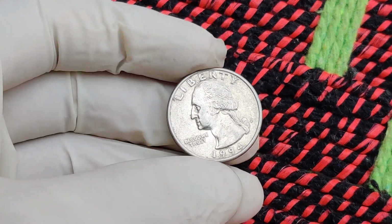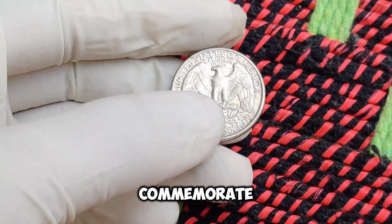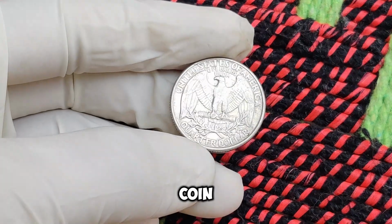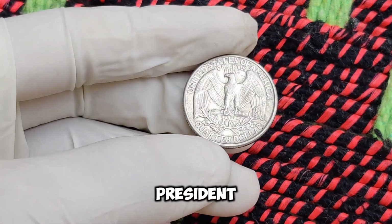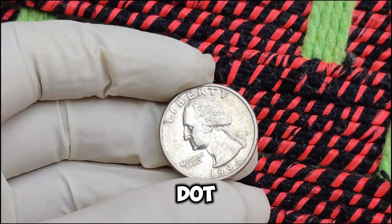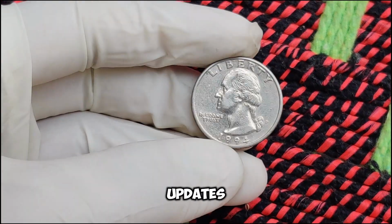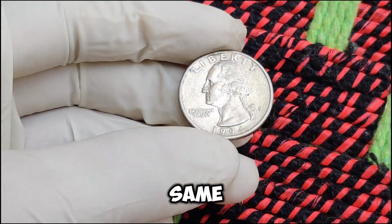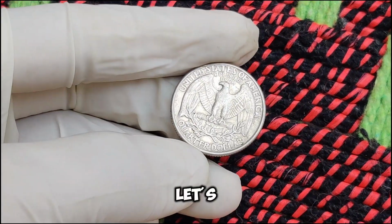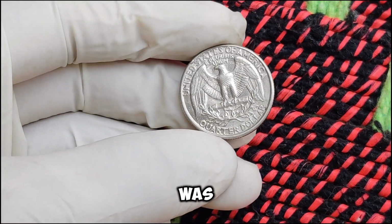The Washington quarter has been a staple of American currency since 1932, designed to commemorate the 200th birthday of George Washington. For decades, this iconic coin has featured the familiar profile of the first U.S. president on the obverse, or head side, and an eagle on the reverse, or tail side. By the time we reached 1994, the Washington quarter had seen several updates, but the design had largely remained the same. What makes the 1994P quarter so special, though? Let's take a closer look. First, P stands for the Philadelphia Mint, where this quarter was produced.